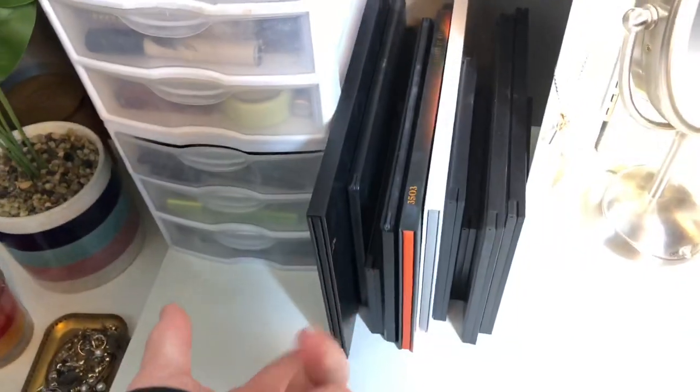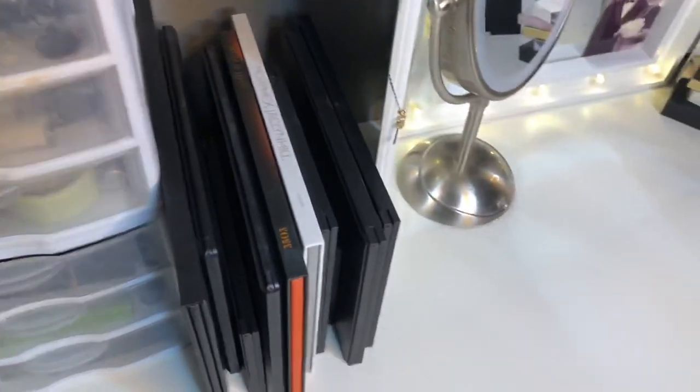Okay, right here I have all of my palettes, and I actually won a Morphe giveaway. So basically all of these are Morphe palettes, and it's because I won a giveaway. I bought a few of these. I don't remember which ones I bought, but I did buy a few of them.